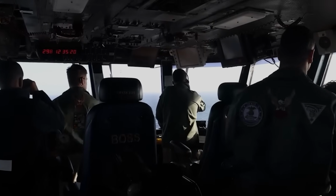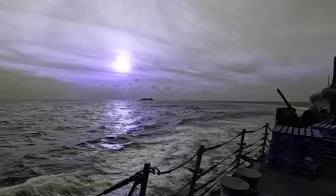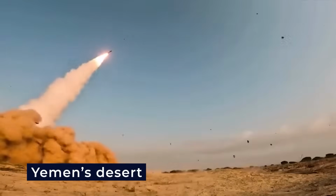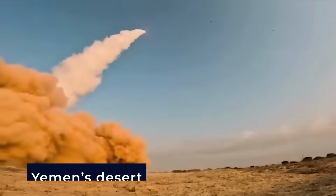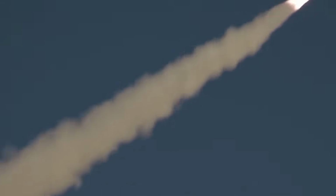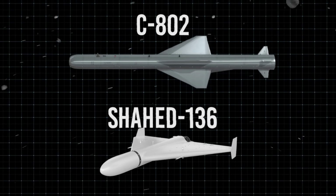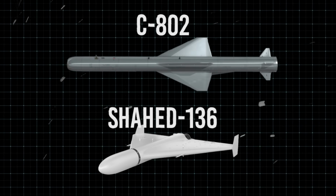Outside, dusk was falling hard. The last rays of the sun turned the horizon a bruised purple, mixing with the plumes of smoke rising from a hidden launch site in Yemen's desert. That thin veil of smoke was proof. Someone had planned this down to the minute. They lit those C-802s and Shahed 136, knowing the fading light would make them ghosts on radar.